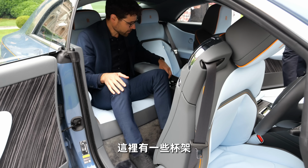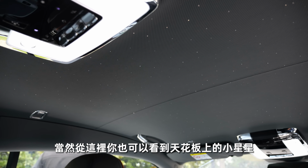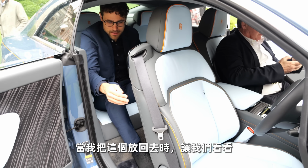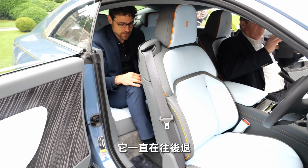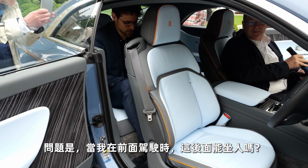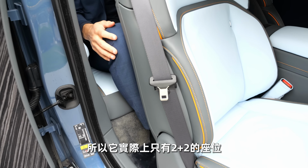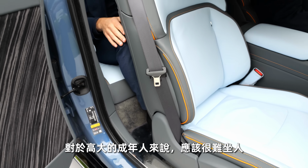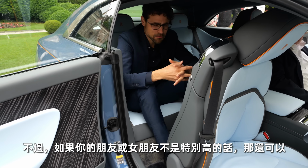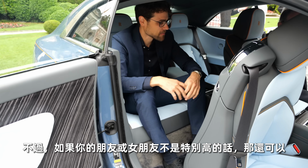You have cup holders here, separate climate control, even more space, USB-C charging. And of course, from here, you can watch that star ceiling. And when I turn this one back in here now, let's see, it moves back. Then at some point, it should stop. But can I still sit here when the seat is driving back to my initial driving position? Well, I have to put my knees to the side a little bit. So, yeah, it's really 2 + 2 seaters. So 4 tall adults, barely, I would say. But I think a couple and 2 friends, that does work, when they're not too tall.